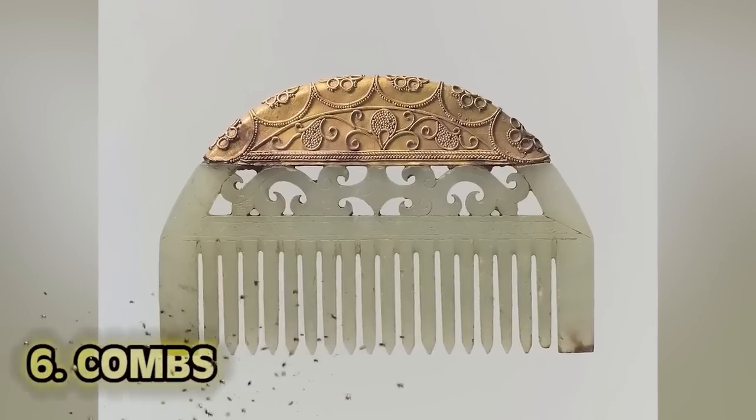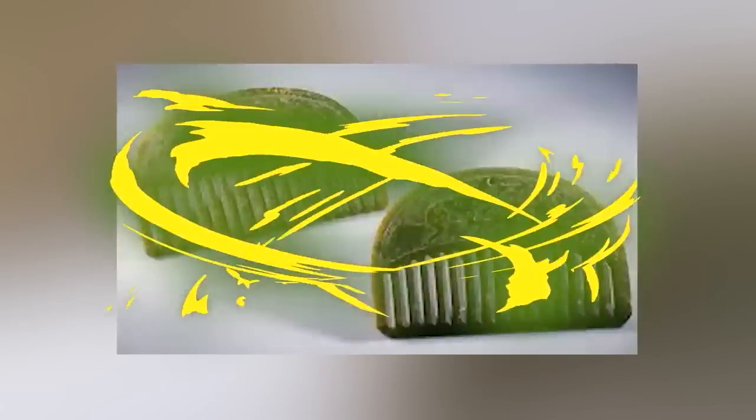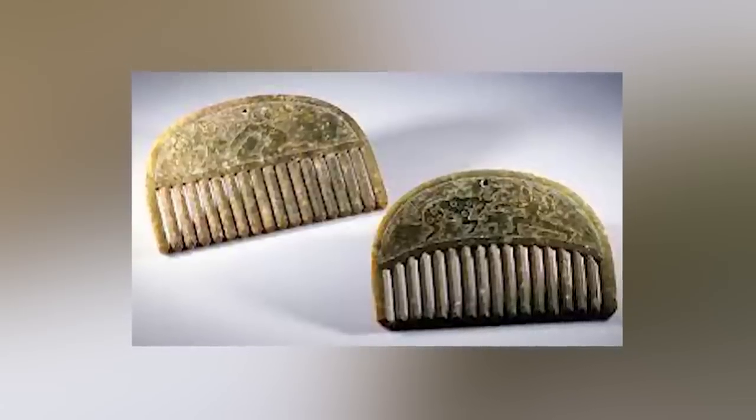Combs. Yeah, some people didn't like hair, but those who deal with it made sure to keep that stuff nice and combed. Combs were all the rage. A province of China even got the nickname of the home of combs, which is a great name. Whether they would be made of wood, stone, or animal bone, many combs were made with care and craftsmanship. Comb shops would open up all over the shop and people would carry combs as accessories.